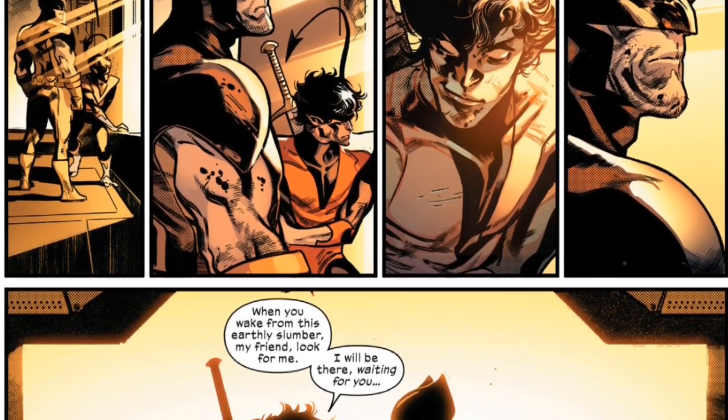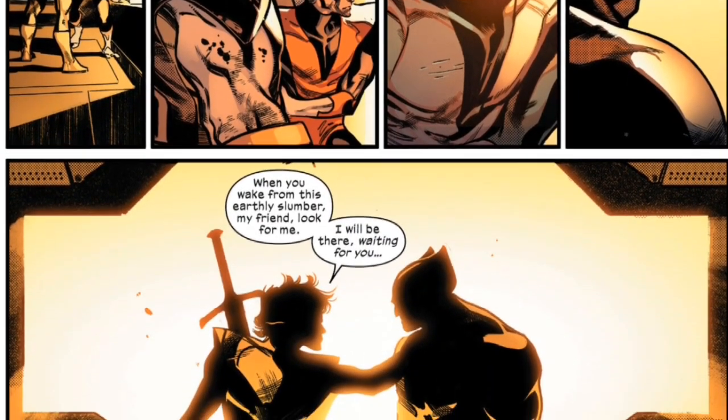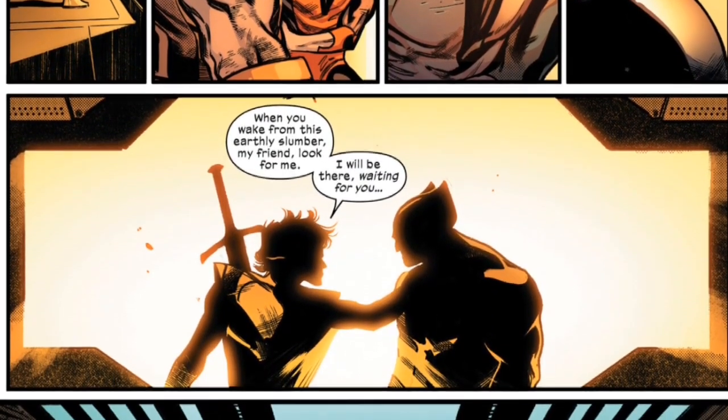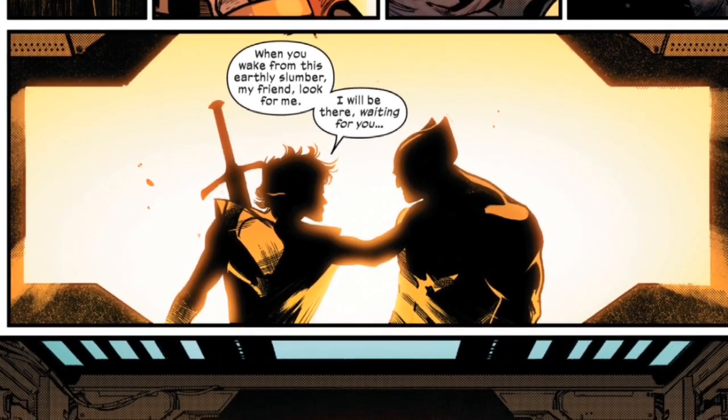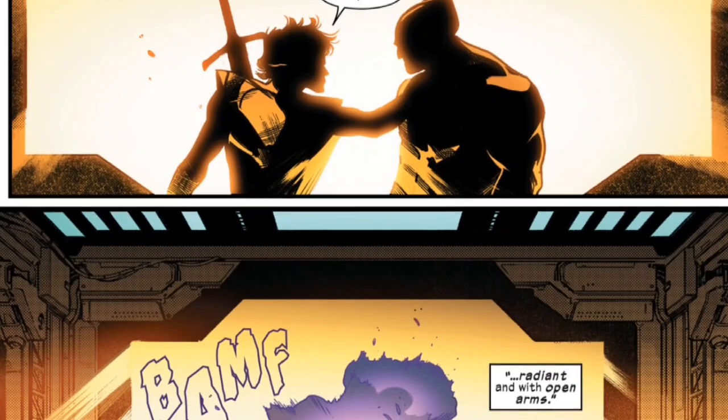Their plan is to have Nightcrawler bamf him out and Wolverine cut the control collar with his claws. They are not going to make it. It's not only close to the sun, but they're in space and they don't have spacesuits. So yes, this is a suicide mission.